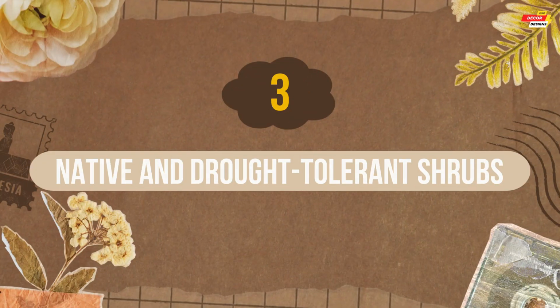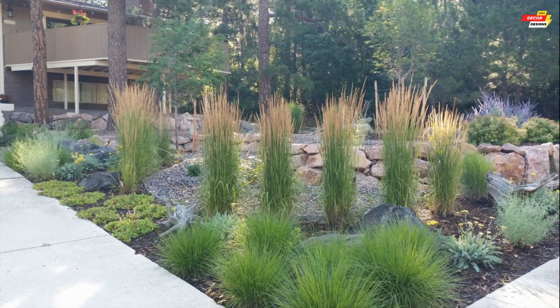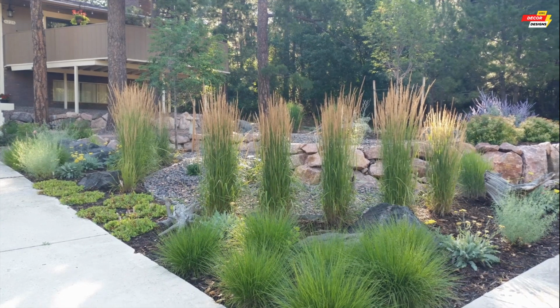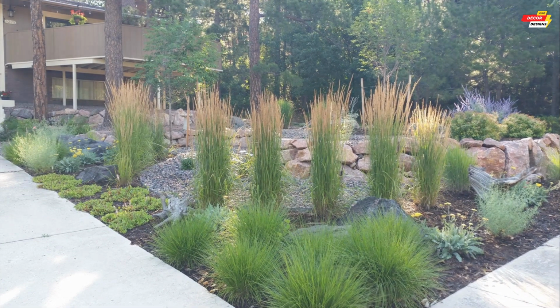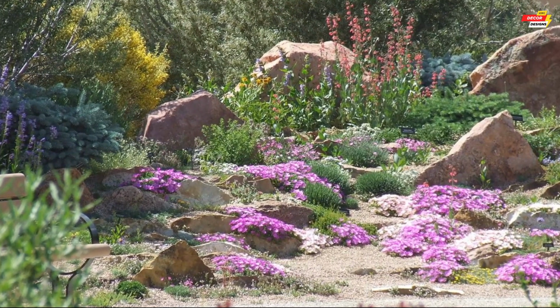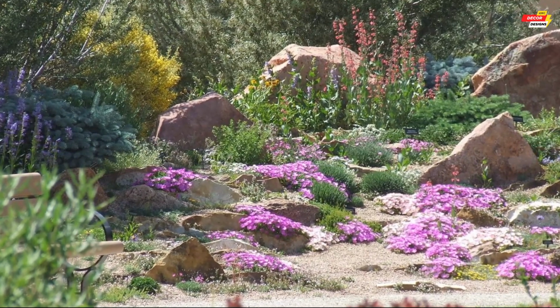Third, native and drought-tolerant shrubs. These provide structure and visual interest. Options include lavender or lavandula, rosemary or Salvia rosmarinus, sage or salvia, butterfly bush or buddleja, and various species of ceanothus. Fourth, drought-tolerant ground covers. These help suppress weeds and conserve soil moisture. Consider creeping thyme or Thymus serpyllum, sedum species, and ice plant or Delosperma.